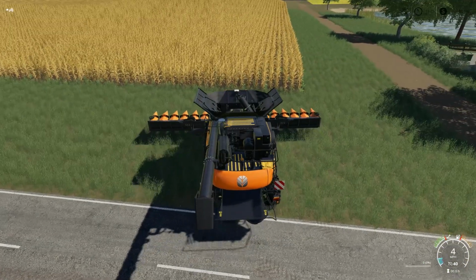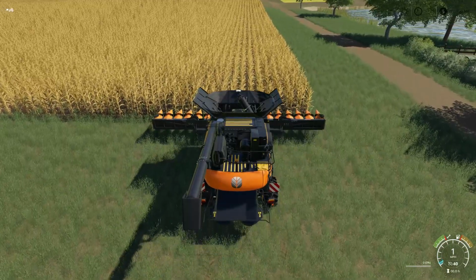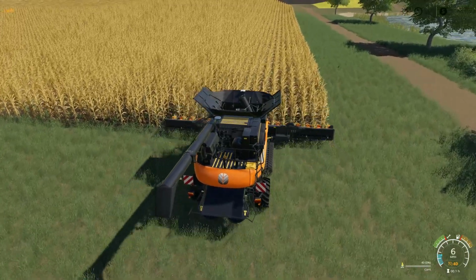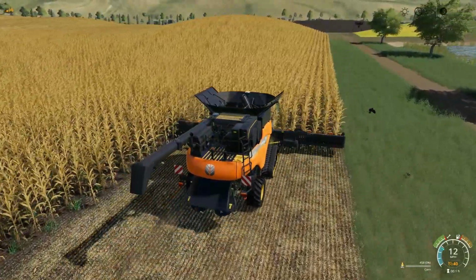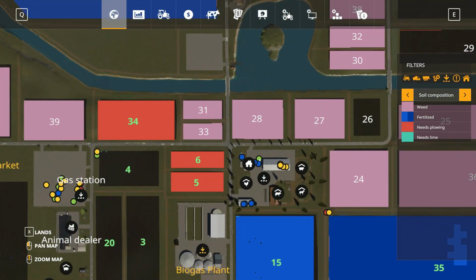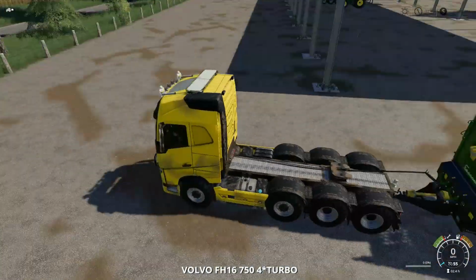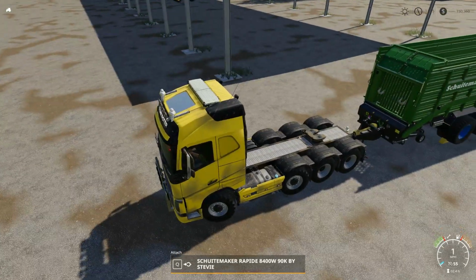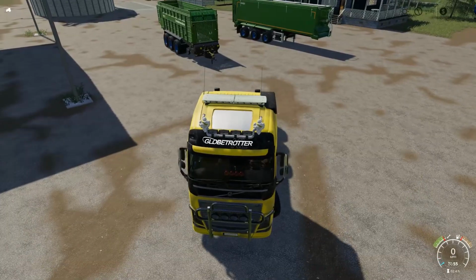It's going to be kind of busy. Mainly the pigs are what's going to get taken care of in this episode. So yeah, he's going to be off on a worker. So what I'm going to do is come down here, jump in our Volvo. We don't need that. We need that trailer there.